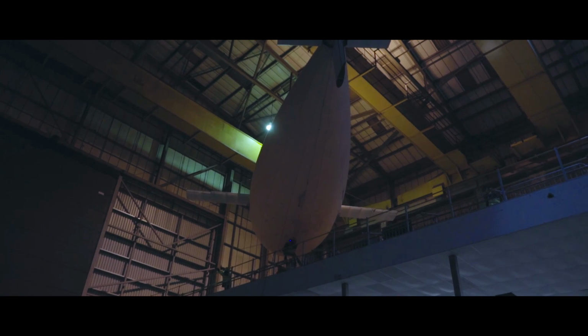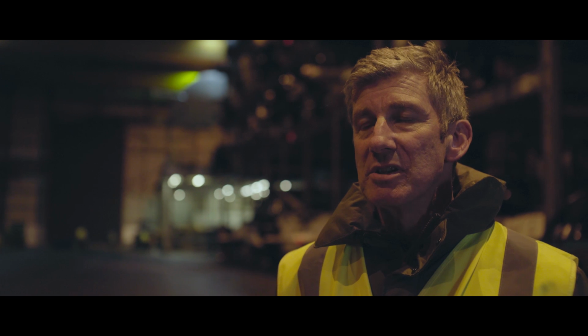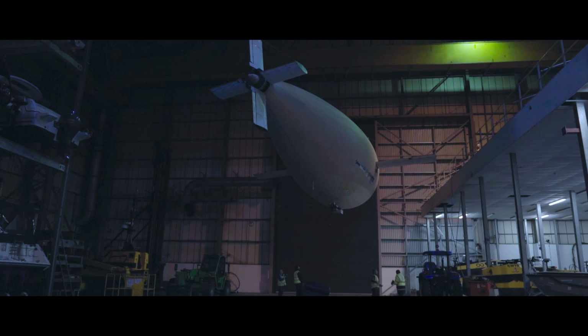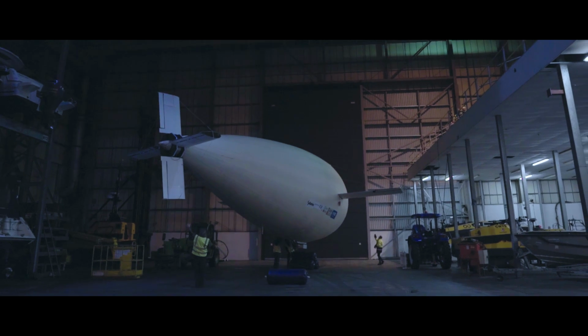So this is an Innovate UK project and it's been going 3 years. The goal is to bring together all these partners that we have here and produce a demonstrator which can act as a platform for an unmanned air system. We've proven the philosophical concept of a variable buoyancy propulsion system for an aeroplane. So as far as we know, that's the first time that's been proved.